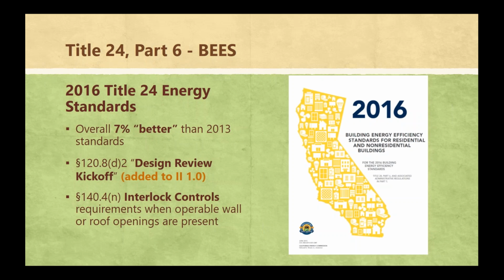The other highlight is the inclusion of section 140.4N for interlock controls. And these are required when operable wall or roof openings are present. There's not a requirement to have operable windows, for example. However, operable windows means you can have natural ventilation and take advantage of good weather days outside as far as thermal control and to be more energy efficient. So WindowMaster will go into detail on this area and show you some case studies as well to support the use of interlock controls.